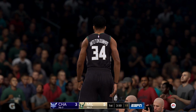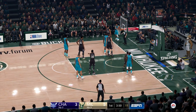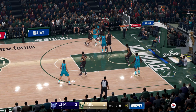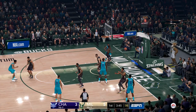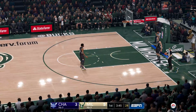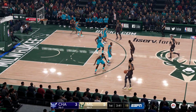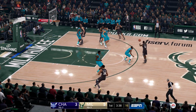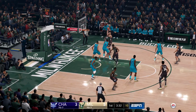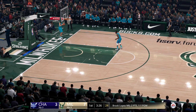Rejected by Giannis. Calls out of bounds. Last touch by Malcolm Brogdon. Walker. That ball's out of bounds off the Hornets. Giannis in control of the basketball. Leads a bucket. Bledsoe to Brogdon. Scores from the post. And if you don't contest, he's knocking that down with ease.